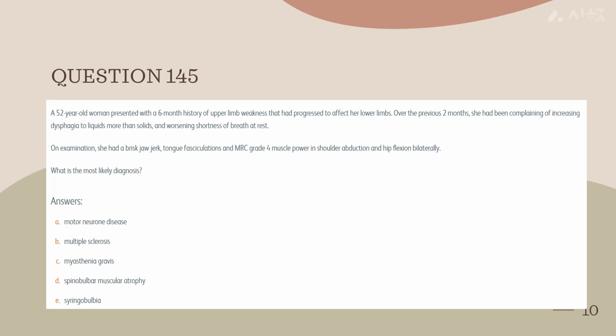So we'll dissect the question and see what all problems the patient is having. So she initially had upper limb weakness, now progressed to lower limb weakness. She had been complaining of increased dysphagia to liquids more than solids, can be a bulbar problem, worsening shortness of breath at rest, brisk jaw jerk. Brisk reflex is a UMN finding. Again, weakness and all can be a UMN finding. Fasciculations are an LMN finding. So there are both UMN and LMN findings. And MRC grade 4 muscle power in shoulder abduction and hip flexion bilaterally.